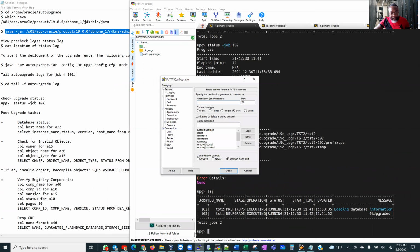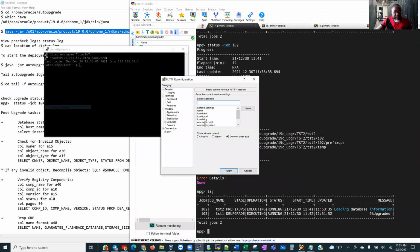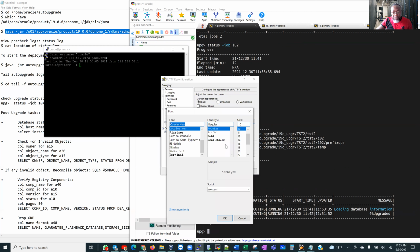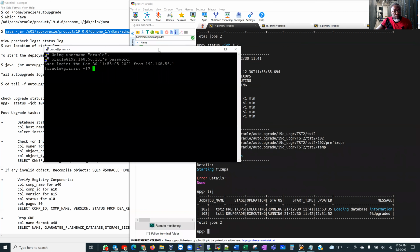So on PuTTY, I can connect as oracle at that IP address, and oracle would be the password. It's connecting. Now what I would do is change the settings, go under Window, Appearance, and change the fonts. I would probably make it 14 and see. If it doesn't look big enough for me, I would make it 16. I think that should work, right?